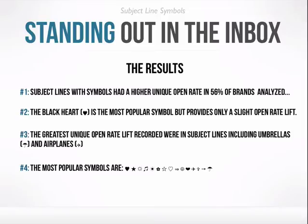The greatest unique open rate lift came from the umbrellas and the airplanes. Now, I would argue that Travelocity is probably not receiving that much of a lift anymore because they're using it in about every third email. The most popular symbols are the heart, the star, the sun. I guess I could list all those out, but I'm pretty sure you can see them. You can use multiple symbols, okay? That's something to think about here too. As you see all of these together, don't use too many, but it's really cool if you can make a message make sense and string a couple of these together.